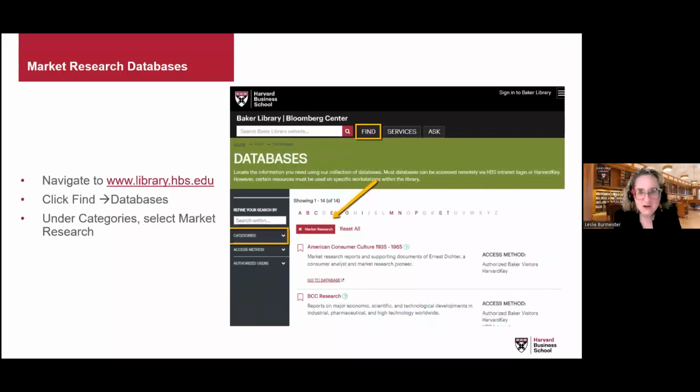Okay, so on our website, as I said, you can navigate to find databases, and there's a category called market research, and that will link to all of our market research databases. Strangely, in the screenshot, I don't know why it's showing 14. I feel like we have a little bit more, but that's a nice shortcut. That's a really useful category.